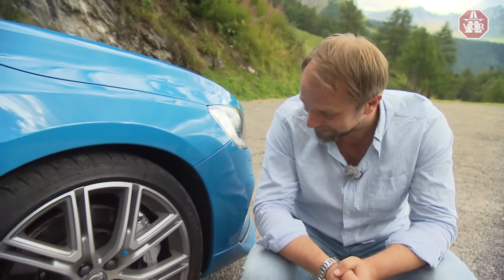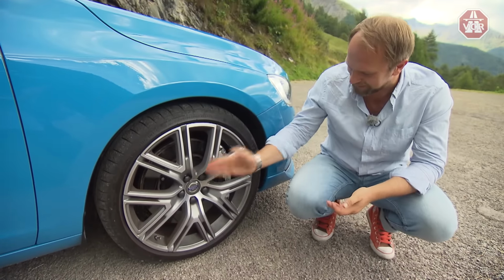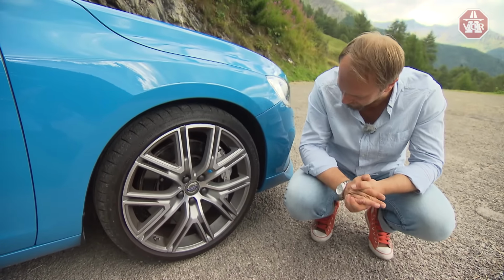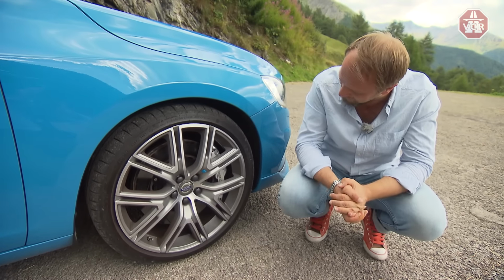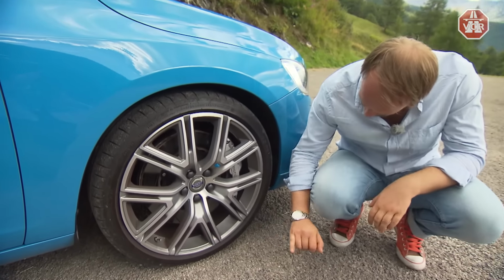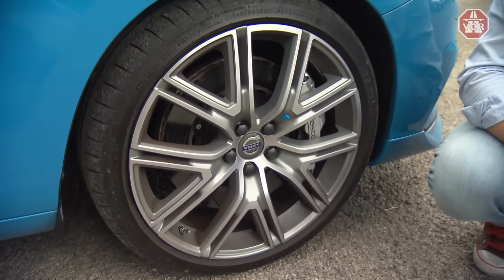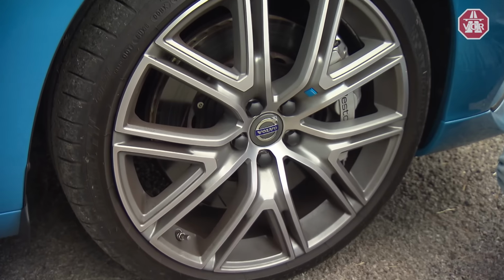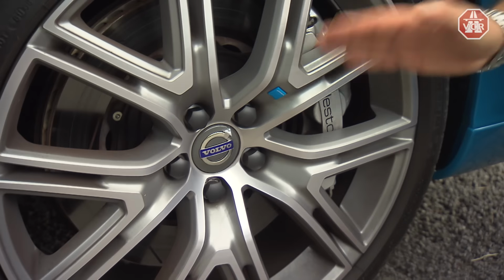In the basis version, the Volvo V60 comes with 16-inch wheels. Well, the Polestar always comes with 20-inch alloys, and those alloys you don't have a choice, because those are the Polestar alloys. By the way, the tires are Michelin Pilot Super Sport in the dimension 245/35 ZR20.